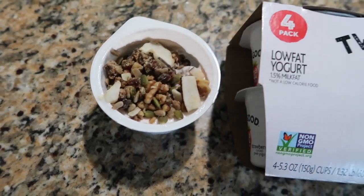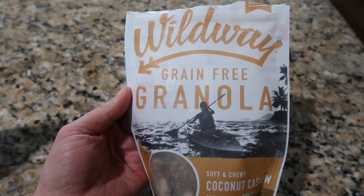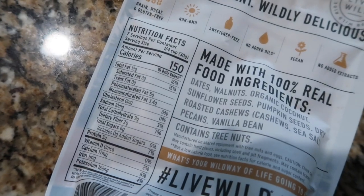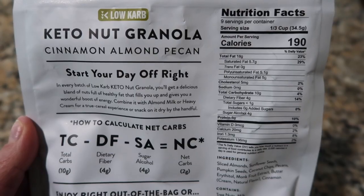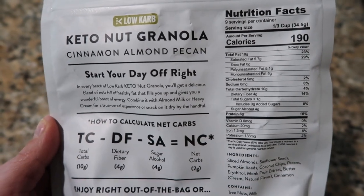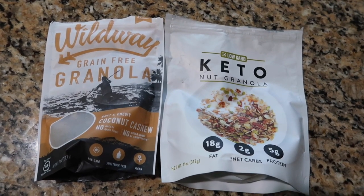I like to top it with 2 different kinds of granola depending on what I have on hand. This one by Wildway is so delicious. I love the coconut cashew flavor. The carbs are decent and it's just delicious. This one I get only at Wegmans. If I don't have it, I love to use the keto nut granola by Low Karb. This one is also really delicious and nice and crunchy. The other one is a little bit more soft. So depending on what you like, I would suggest trying out one of these granolas.